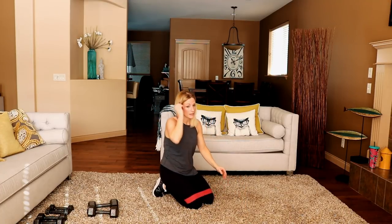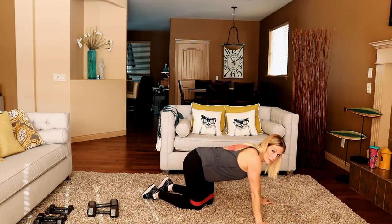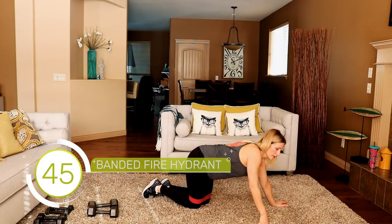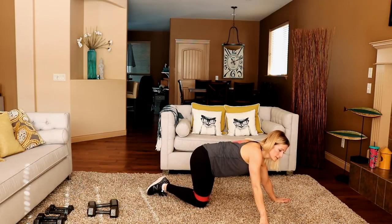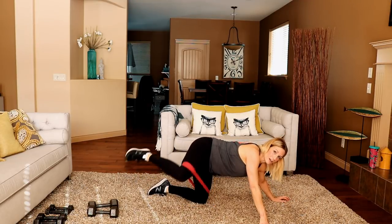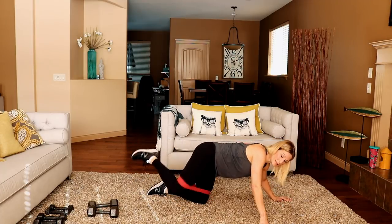I want to remember to show you guys what this looks like. So if you have one like this, you shouldn't use it, like I'm doing right now. I just don't want it to snap on you and hurt you, right? Here we go. At least it's not around my face, so the worst I'll get is a little snap on the legs.